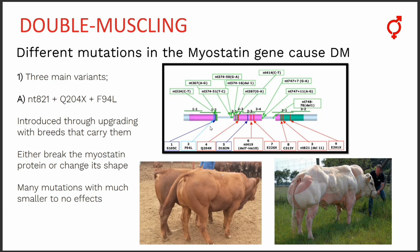And there are also a lot of mutations with small to no effects. You'll see those at the top, those with the green. They don't really have an effect, but we observe that there is variation within the myostatin gene at these points. All those that are red, those are the bad ones, and the blue ones can be seen as kind of like F94L.